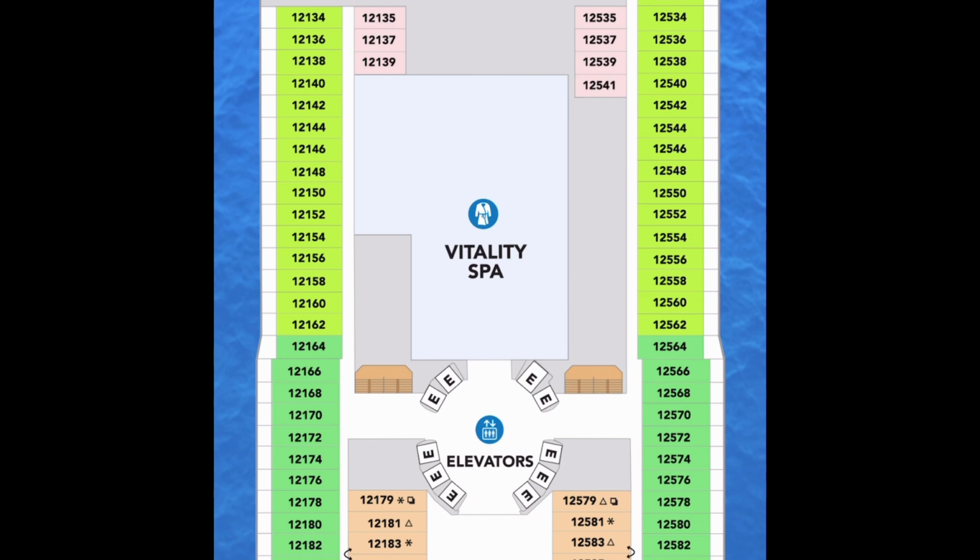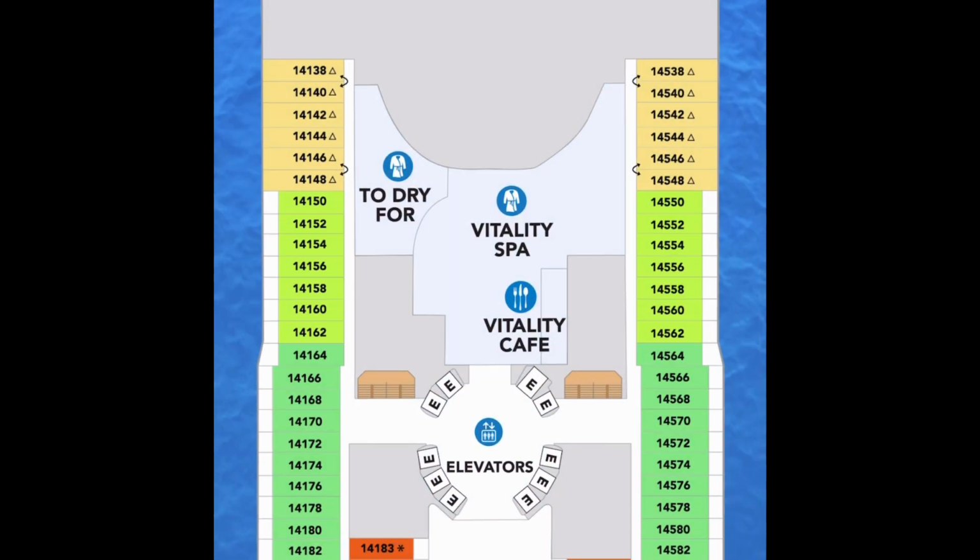Definitely go check out the Vitality Spa and see what they have to offer on board your next cruise for Icon of the Seas. I'll definitely be checking it out, because I know my wife will want to relax and take it easy and unwind after all the adventures that we're going to have on board. And, of course, we're going to stay on board quite a bit.